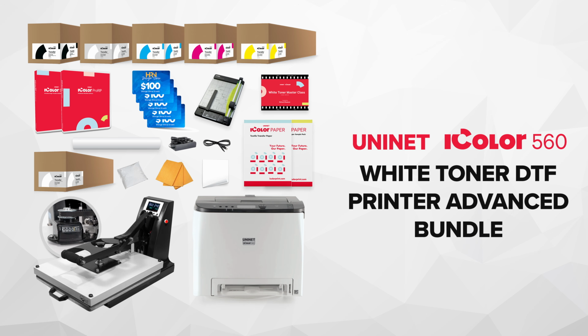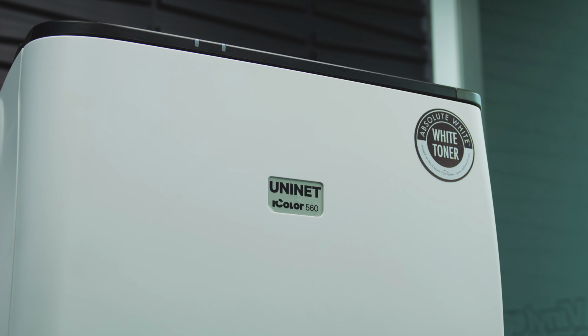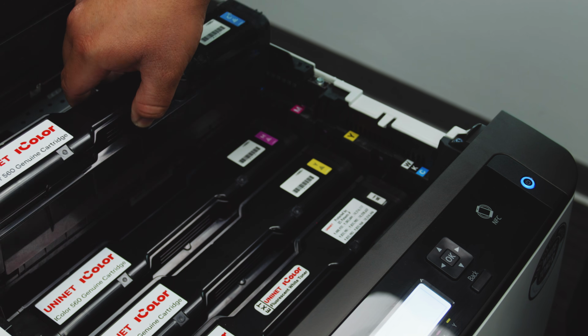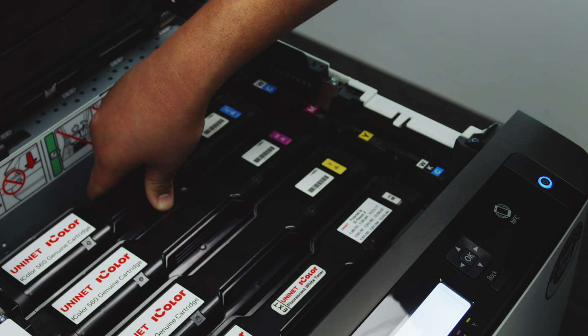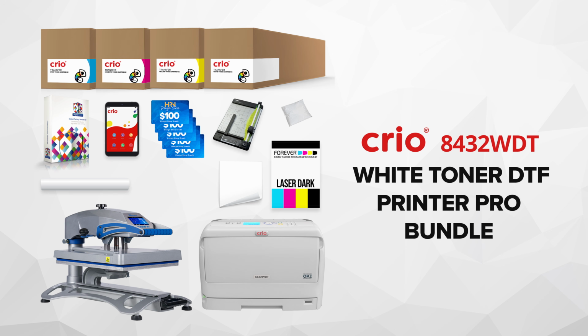Set yourself up for success with the Uninet IColor 560 White Toner DTF Printer Advanced Bundle. With this bundle, you'll be starting your customization business on very solid ground. You'll even have the option to expand into new territory with Uninet's selection of optional toners. We've of course saved the best and the biggest for last. If you want to future-proof your customization business with the best, most reliable products available, look no further than the Crio 8432 WDT White Toner DTF Printer Pro Bundle.